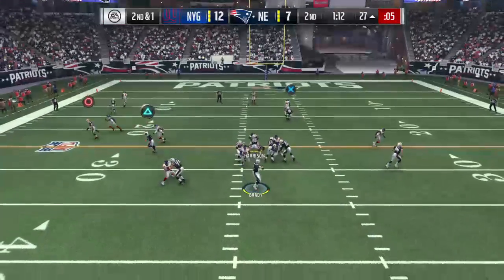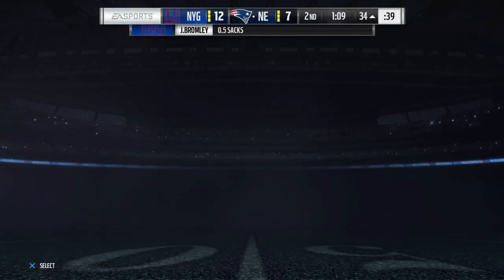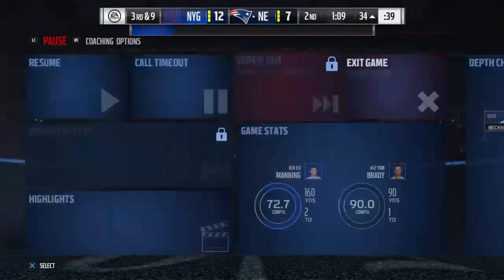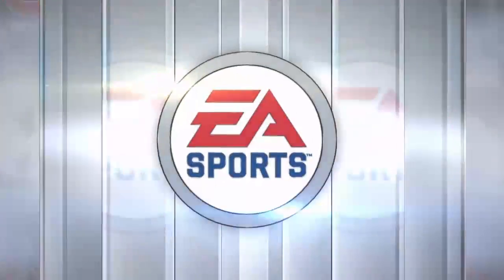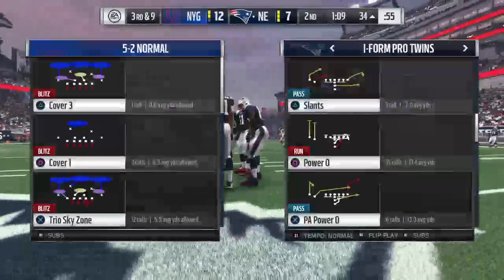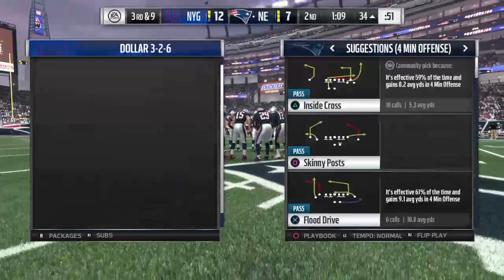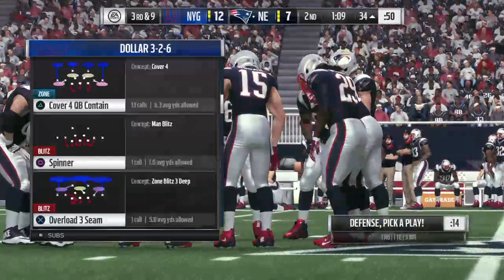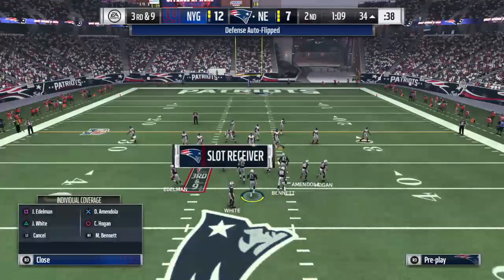On second down, here's Brady. And no escaping this time. He'll go down. They got him for a sack. Now play number 7 of this drive, but it's a tough 3rd and 9.